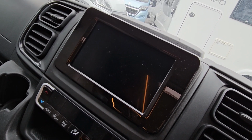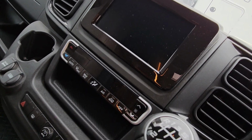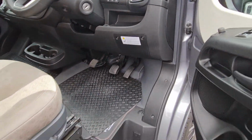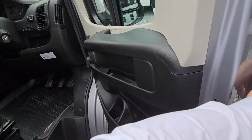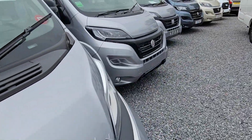Simply link your phone to it and then you can use your phone navigation controlled from that screen. It's really easy, we can help you do it. Central bottle holders, plenty of plug sockets. It's a great driving van, they really are. So, coming inside the van.